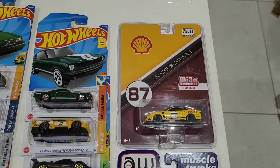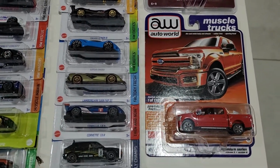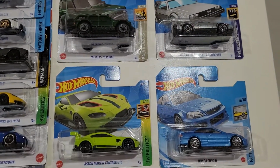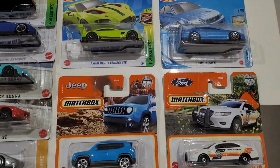Got a couple of Auto World cars. And got some Hot Wheels on the short cards. And last but not least, got a couple of Matchbox on the short cards.